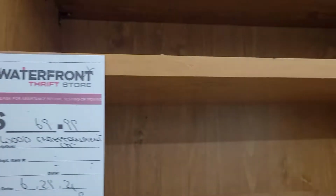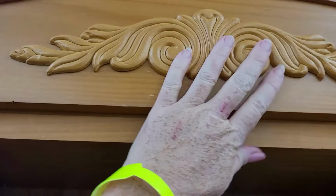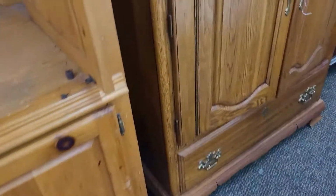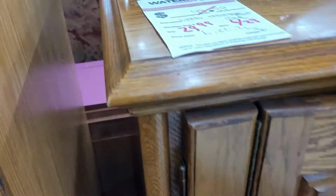So then this was an entertainment center. So it had the doors and everything. Now, if I had gotten this, I would have redone the back. And I liked some of the detail on it. And then I liked the cabinets down below.